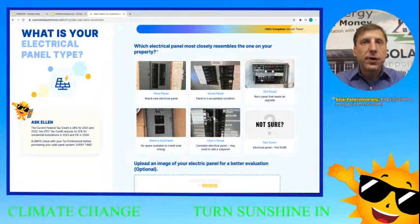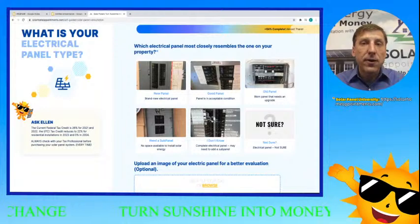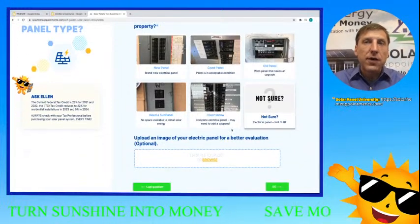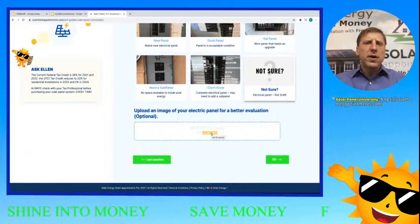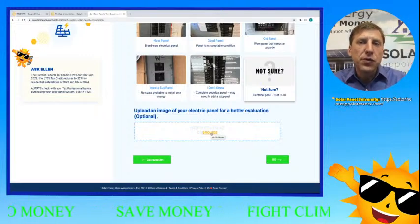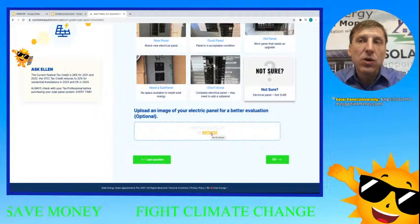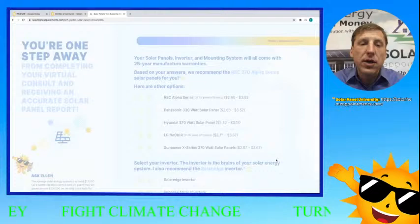A lot of times people will have grid panels, but they'll be completely full. You also will have the option sometimes to add a sub panel onto your home. So that's another option. If you have no idea what your electrical panel looks like, go ahead and hit not sure here. They'll take a look for you. It's always a great idea to upload a photo of it. We want to make sure that you don't have any hidden costs when moving forward with solar panels. Having a picture of your roof as well as a picture of your electrical panel will really make sure that the installer is able to provide you with the most accurate possible quote. So once you have your electrical panel choice selected, go ahead and hit go here.